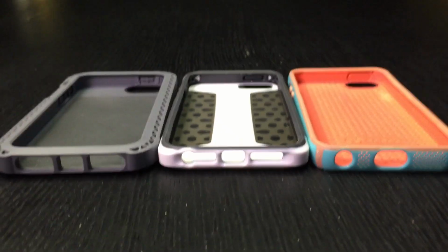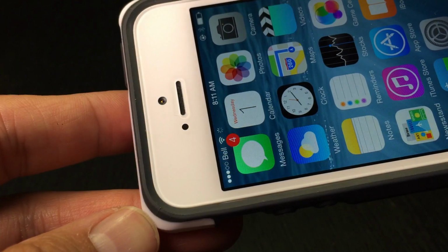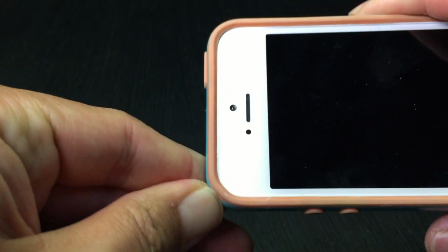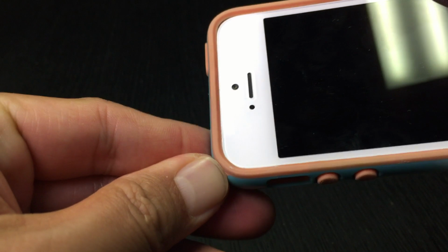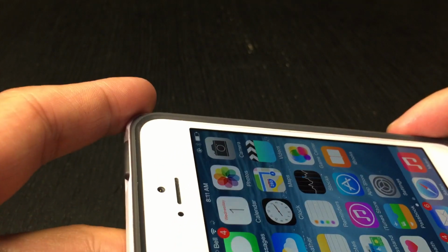This case is even slimmer than Speck's CandyShell case, as well as one of our other favorite slim cases, the Lunatik Seismik. One of the things that we pay attention to is how the case overlaps the screen of the iPhone. Now the Thule case actually butts up against the edge of the glass. The Speck CandyShell case does that as well, but if you were to press on the corner, you actually force the lip over the edge of the iPhone. This doesn't happen on the Thule X3 because it's very, very rigid, and so the edge of the case isn't going to peel your screen protector off.